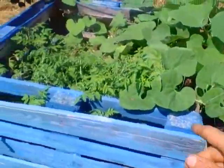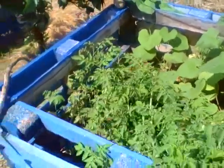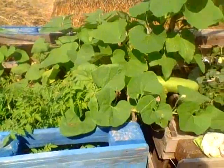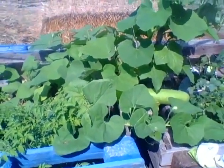So stoked about this. Got more pomodori growing here, so the food continues. As long as I've got some cucumbers and tomatoes and a little bit of squash or zucchini growing, then I can live off the land for a bit. So thank you very much.